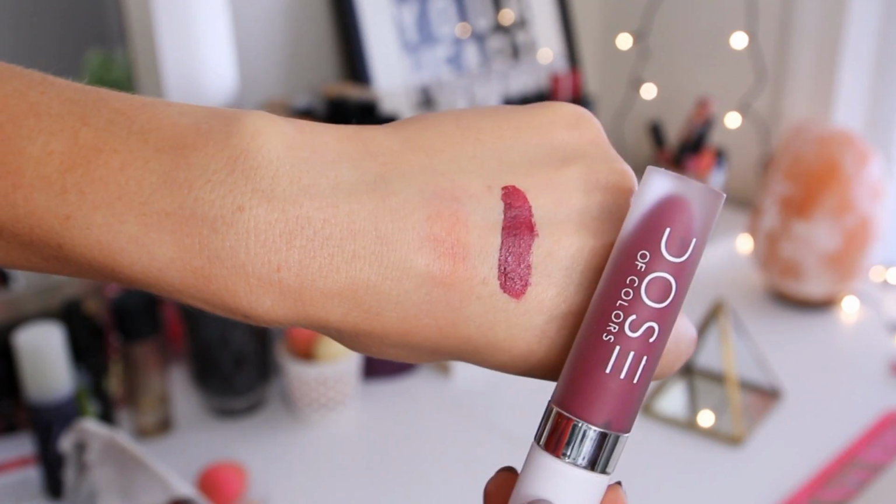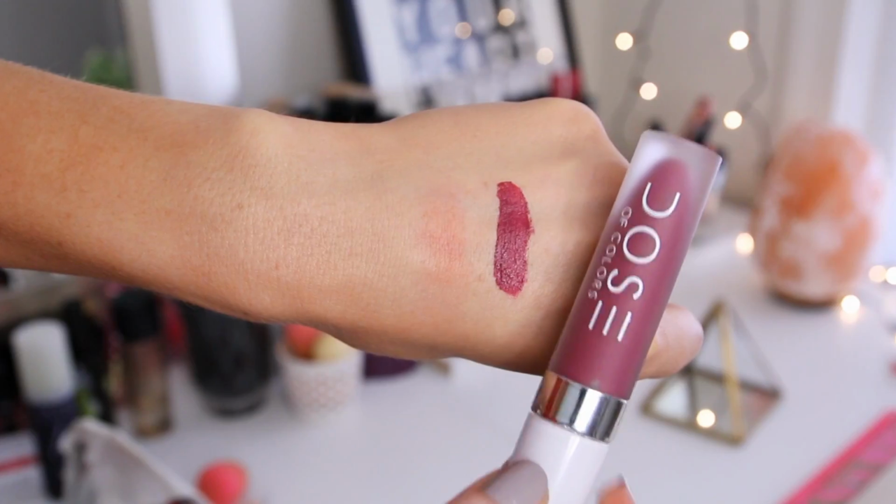These were definitely more my go-to colors, but I did want to show one more statement color, I guess, and that is the Dose of Colors. I think these are called the Liquid Matte Lipsticks, and this one is in the shade Bury Me, and it is amazing. I've said this before, but I feel like this color is so universal and it would look gorgeous on anyone.